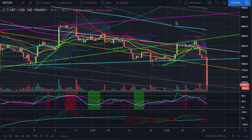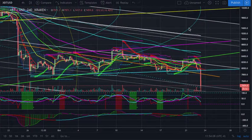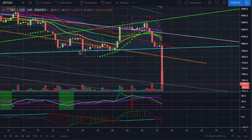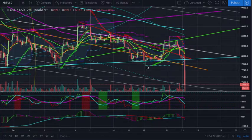So here we have the Kraken chart on Bitcoin, and as you may have noticed, we did get the breakdown out of the pattern we have been forming. So we got the initial breakdown out of the descending triangle, and we had basically just been traveling around inside this channel here, and we had pushed up once to attempt to get above the 200 moving average, and then we formed the second rally recently, and we were finding support on this upsloping trend line right here.